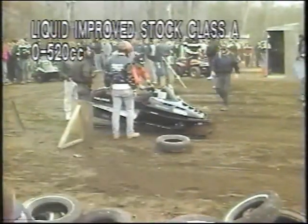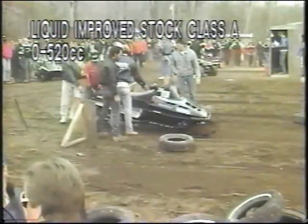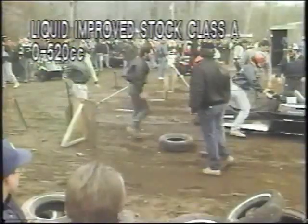07, Eddie Verrill, out of Auburn, Maine, on a Skidoo. 24X, Robert Bayer, out of Canton, Connecticut, on a Mercury. 1 run for the money here. 3 machines, 28, 07, and 24X. Liquid Improved Stock A, 0 to 520 cc's.